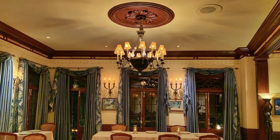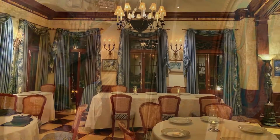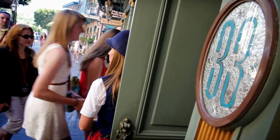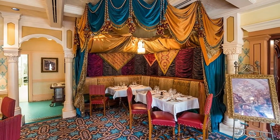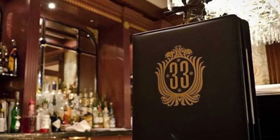Depending on the level of membership, the initiation fee reportedly costs between $25,000 and $100,000. This is then followed by a $12,500 to $30,000 annual fee. Despite the exorbitant fees, it's said that Club 33's waiting list is years long, so even if you have the money, you're gonna have to wait in line.